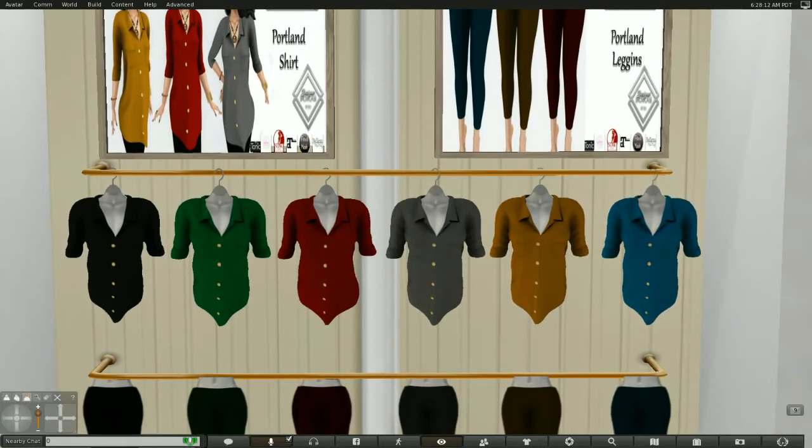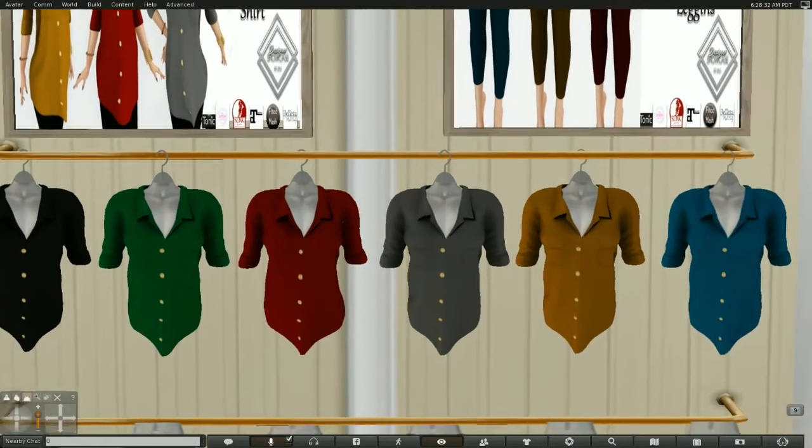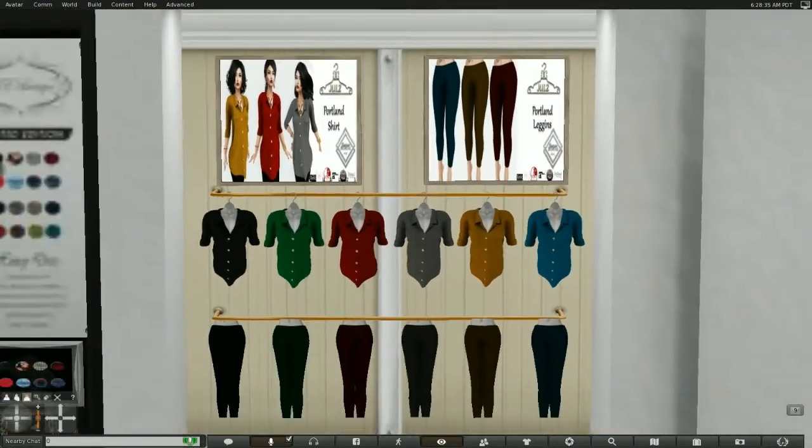This comes in Tonic, The Mesh Project, Slink, Maitreya. Hold on, let me check that and see what that is. Fitted Mesh and Belleza. There you go. Very, very nice. And it comes in a range of colors too.